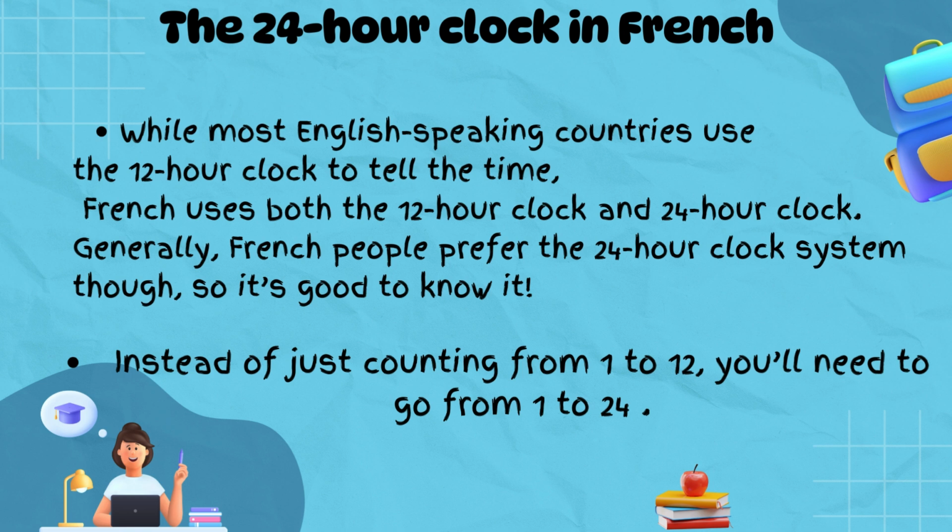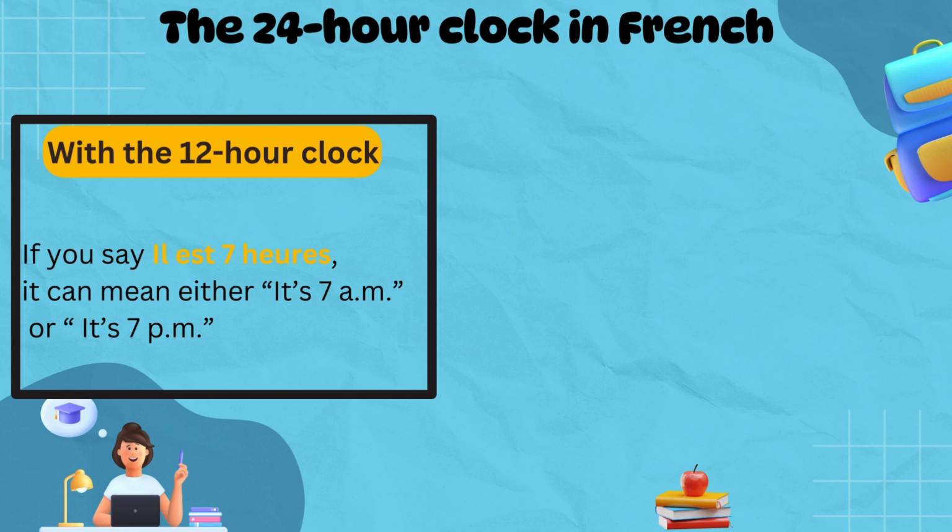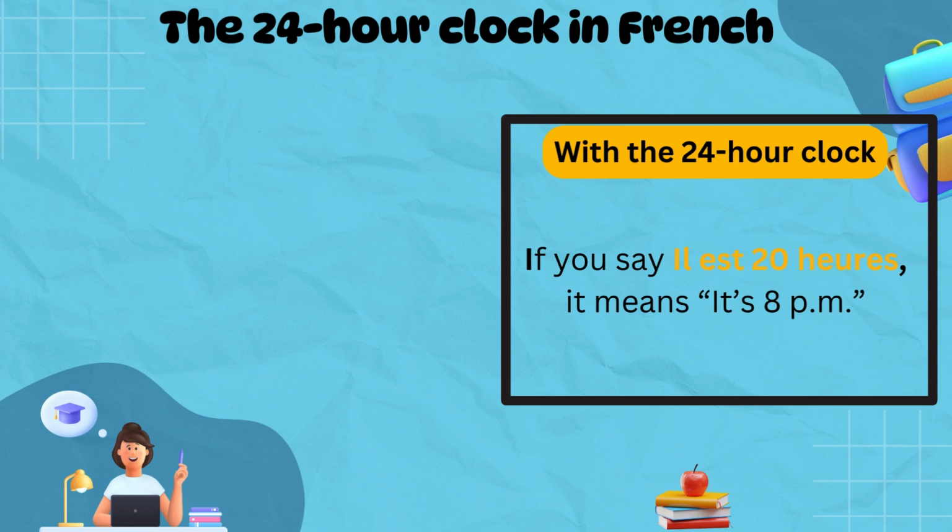With the 12-hour clock, if you say, Il est 7 heures, it can mean either it is 7 a.m. or it is 7 p.m. With the 24-hour clock, if you say, Il est 20 heures, it means it is 8 p.m.